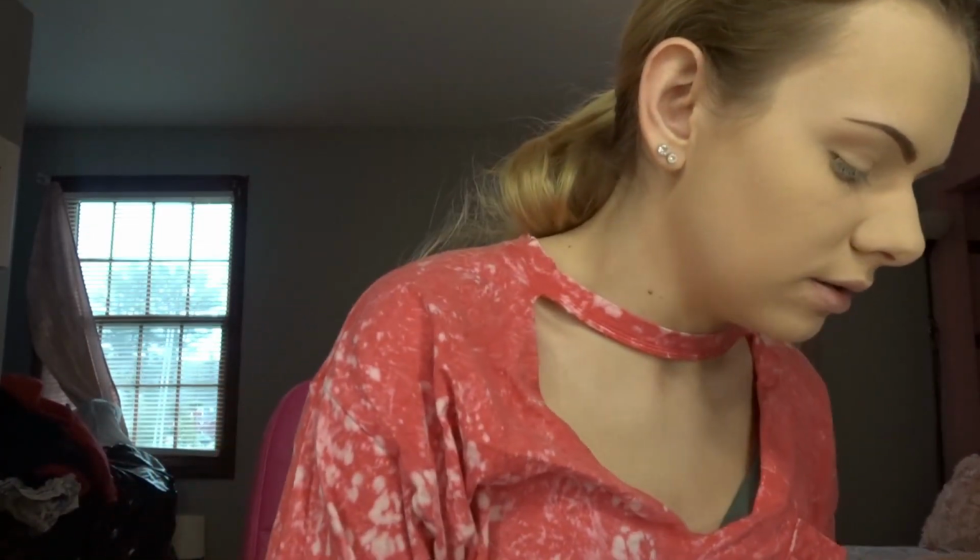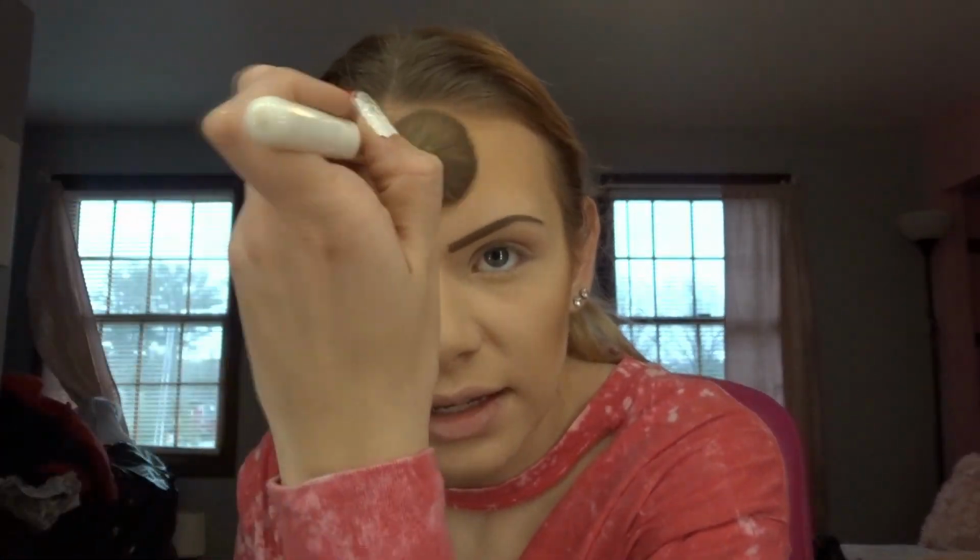And for brushes, I use the Morphe Jaclyn Hill, and this one is the JH04, and this is a brush for my bronzer. So I'm going to go ahead and take my brush and bronze my cheeks. And the purpose for me bronzing my forehead is I feel like I have a kind of big forehead, and using bronzer makes your forehead look smaller and just less big, I guess.